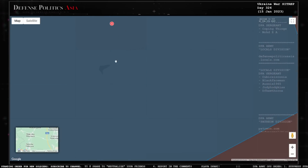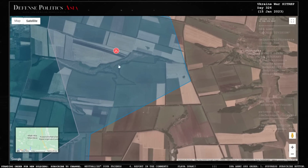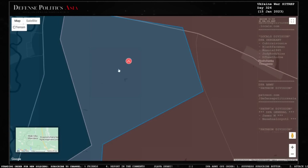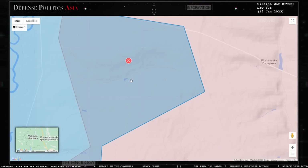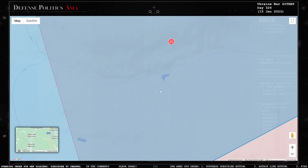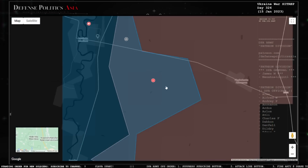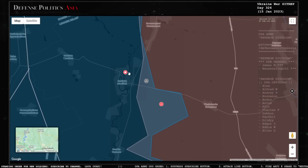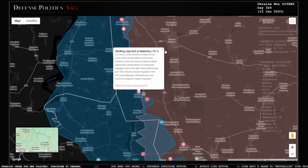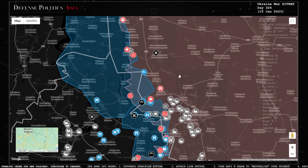So I believe this beam is actually referring to this water area, which you can see here, this forested area surrounded. If you look at the relief map, there's clearly some kind of watery area here. Yeah, so Makiivka actually gets shelled by the Russian forces, by air force and ground artillery, and that's all for the Kreminna front.